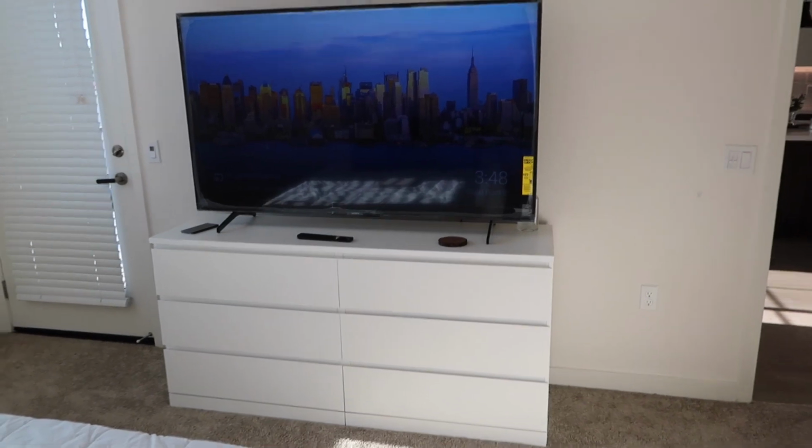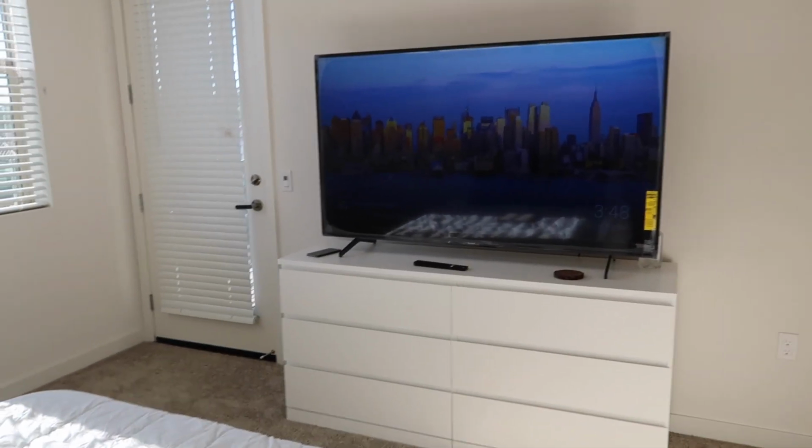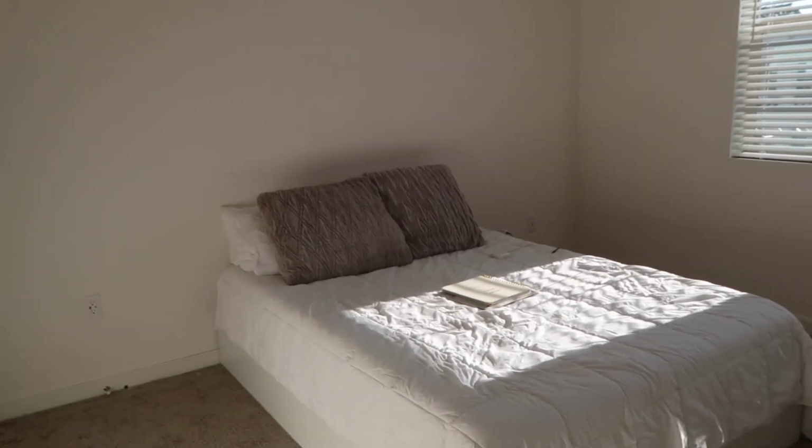Now this TV, I'm thinking of putting it in the living room and getting a smaller TV for my room, but since I don't have the TV stand, I can't really do that right now. Now for the bedroom, there is access both ways to the bathroom. At first I was like, what the hell, I couldn't really get used to that, because I was like, what if someone wants to come in and I got a logbook? But you know, it's whatever.